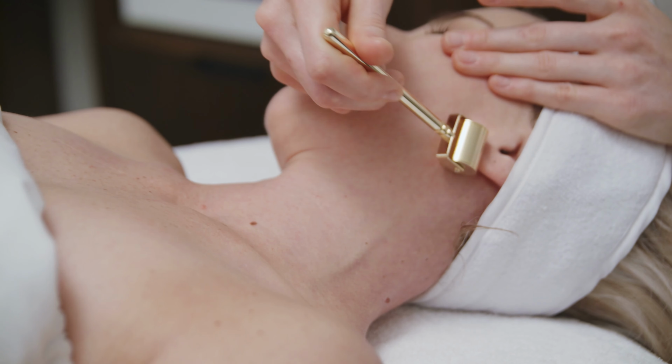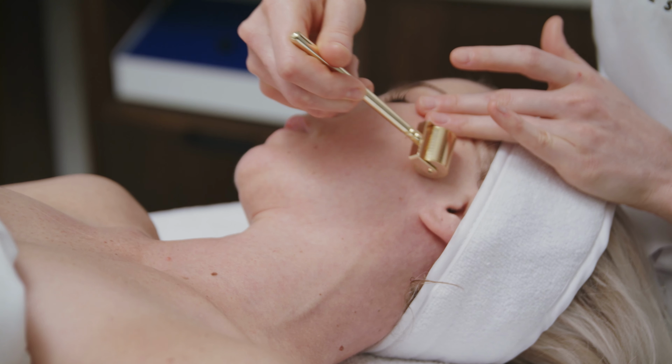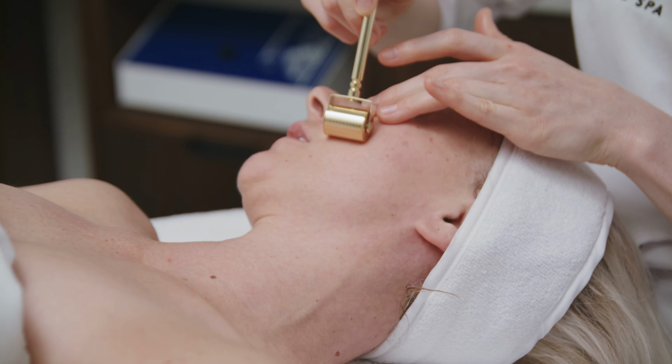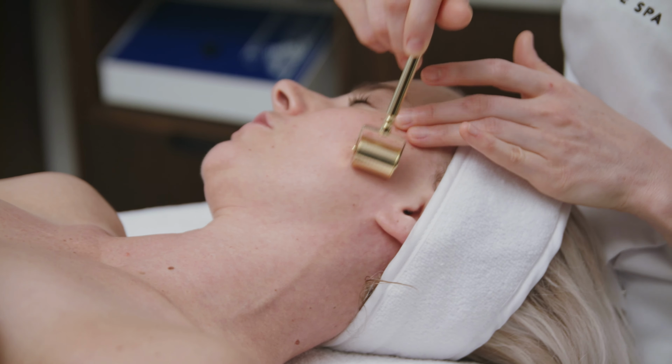Nicole, how does it feel? It feels great. I have had professional microneedling before, and with that there is some discomfort, but with this there's no discomfort at all. It just feels like a very fine or light Velcro texture.